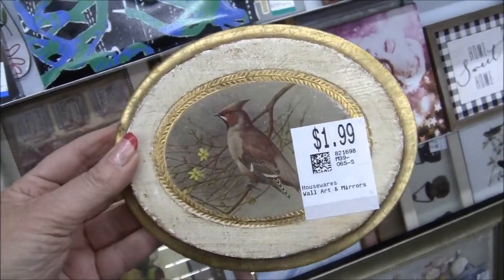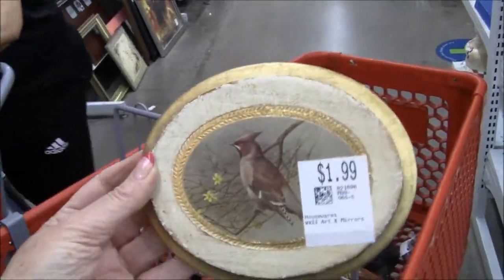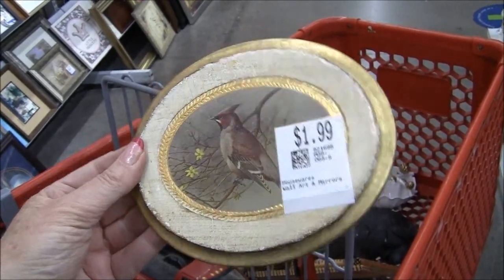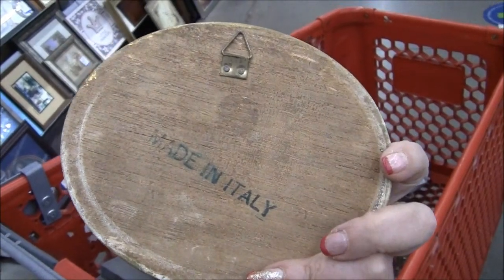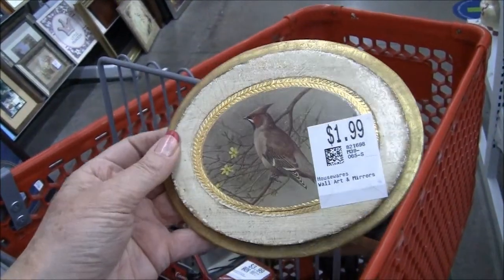Should I buy this? I love this. I love stuff made in Italy. What would you do? Would you buy this? It's $1.99. Could be half off today. I don't know. It goes on the wall. All right, well, I'm going to think about it.